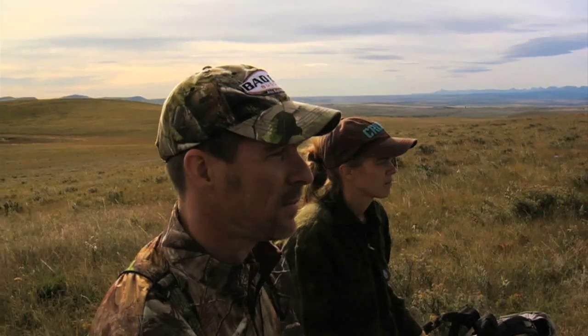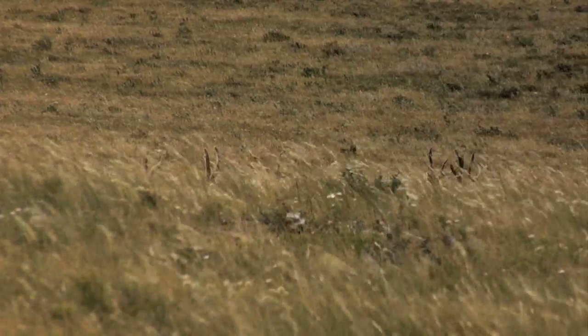So we snuck around on the backside to get the wind in our favor. Saw a nice rack sticking up about 120 yards out, maybe 150. I don't think he's on to us. He just bedded there with his horn sticking out. They have a hard time hiding those 18-inch tall antlers out here in this grass.